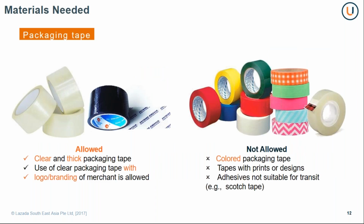For packaging tapes, we allow clear and thick packaging tapes and tapes with the logo and branding of your shop or of your business. However, we do not allow colored packaging tapes, tapes with prints or designs, and adhesives not suitable for transit, like Scotch tape, glue, or rugby.